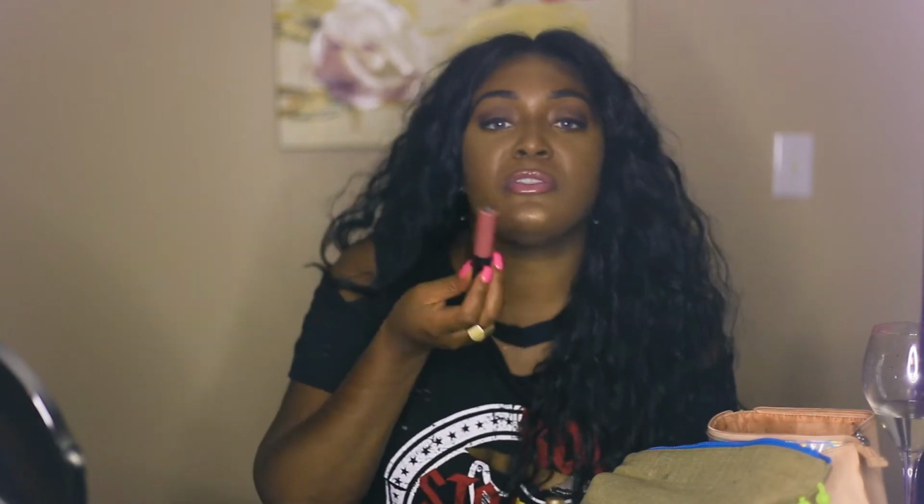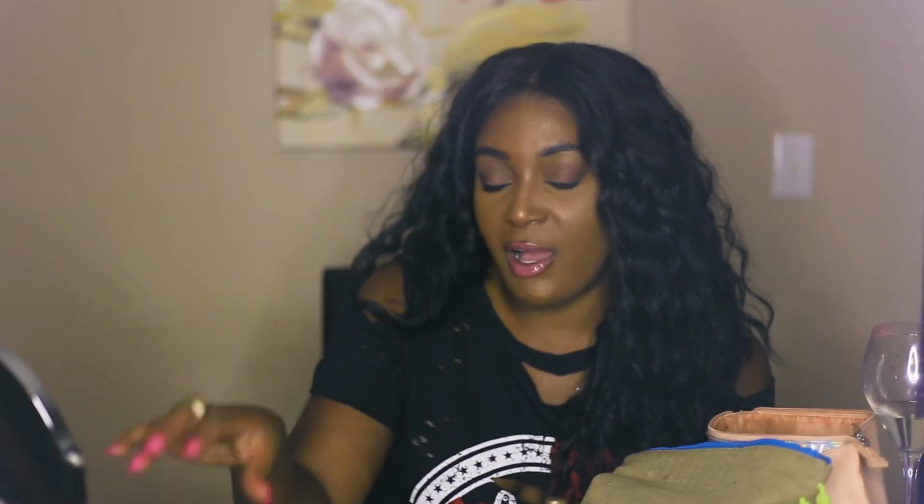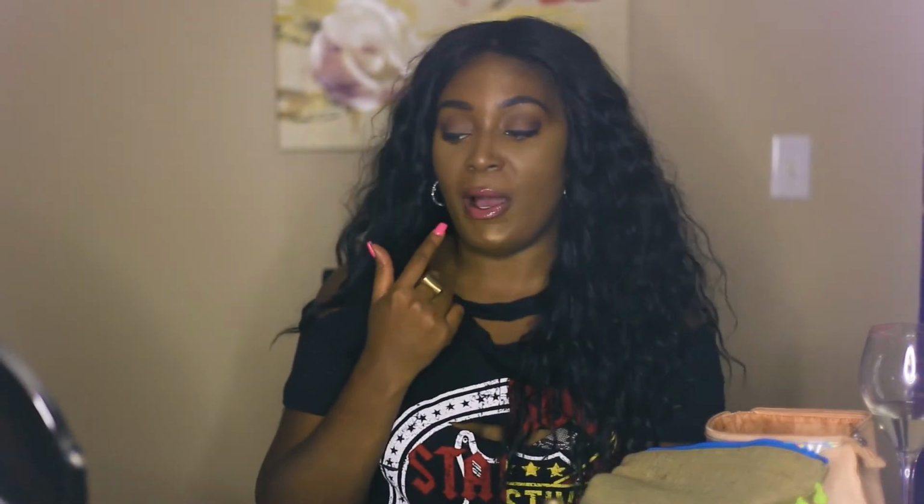It's buildable. That's the awesome part of the Dusk Till Dawn product, is that it is buildable. So you start off and it can be just a thin layer for something simple, or you can build it and get more of a pop of color.